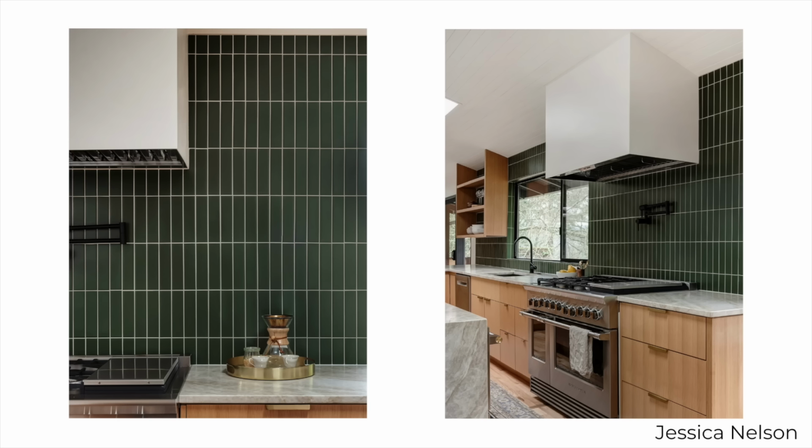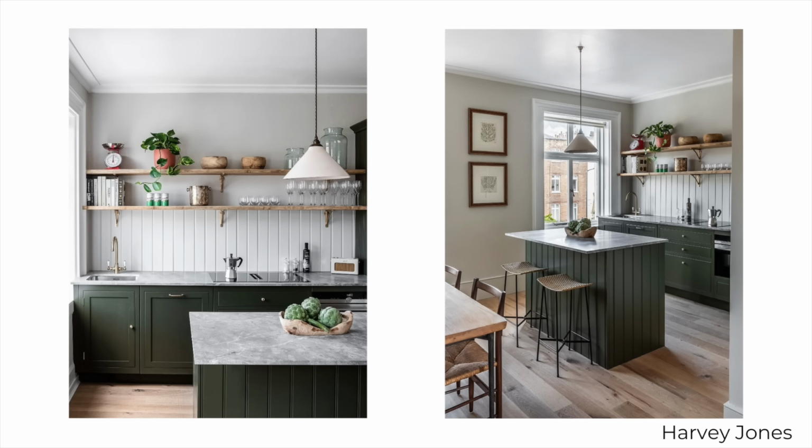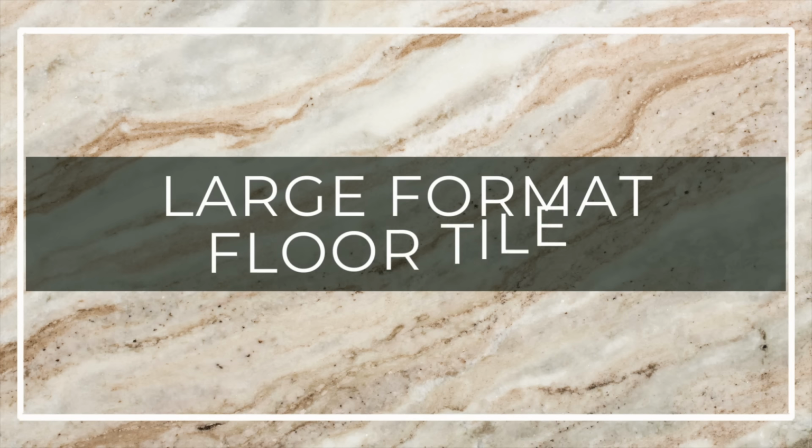And horizontal lines make a room feel wider, so it depends what you want here. This approach plays on the human eye's perception, drawing attention upwards and making the ceilings appear higher than they are, giving an illusion of space. So playing around with various colors, finishes, and laying patterns can create a variety of different visual effects. Large format floor tiles.